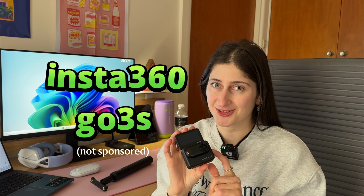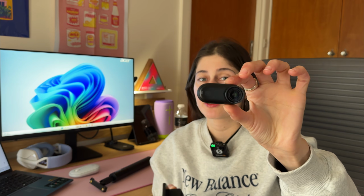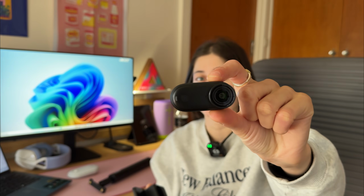So I was influenced on YouTube and I bought this Insta360 Go 3S action camera, which I love, don't get me wrong. But I thought that I was going to use it for more cool creative shots, because obviously look how tiny this thing is. But the reality is that I just did not use it for any of the things that I initially thought that I would use it for.